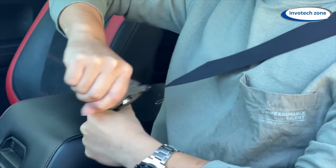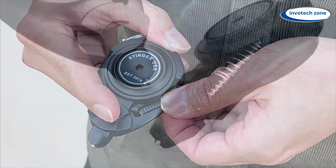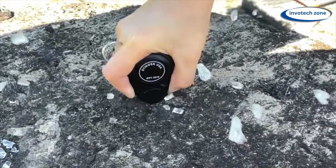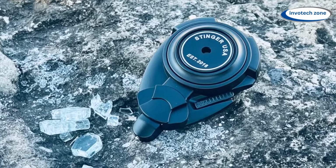A seatbelt cutter that is both sharp and practical is another asset. You can use this blade to effortlessly unbuckle your seatbelt in cases where you're unable to do it ordinarily. In the event of an emergency, this facilitates exiting the vehicle for you and other passengers, which could prevent fatalities.